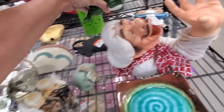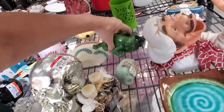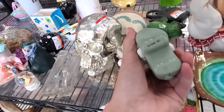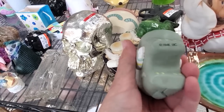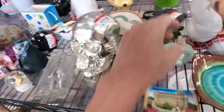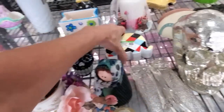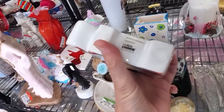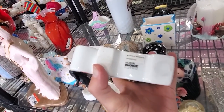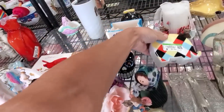I think I spot a frog back here I need to look at. Oh, it's pretty chipped up. Actually, he's pretty broken. I got a little elephant. HMK. I think that's Hallmark, right? He doesn't have a price, but he's nothing really super special. So, let's keep looking. This is an Elephant Bank by Multiple Choice. Cannot read all of that. Oof. It's very tiny writing.